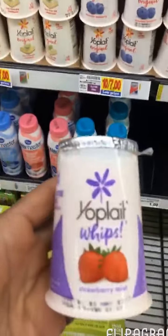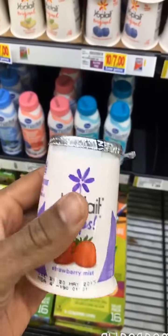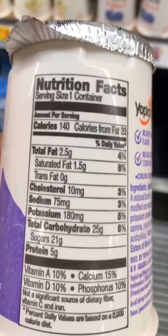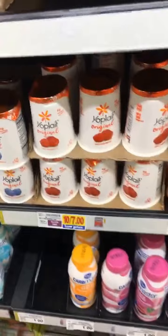How about these here? Yoplait Whips. Looks healthy, right? Strawberry yogurt, 140 calories, 25 grams of carb. What? And 5 grams of protein? I'm good on that. No thank you. Let's see what we got next.